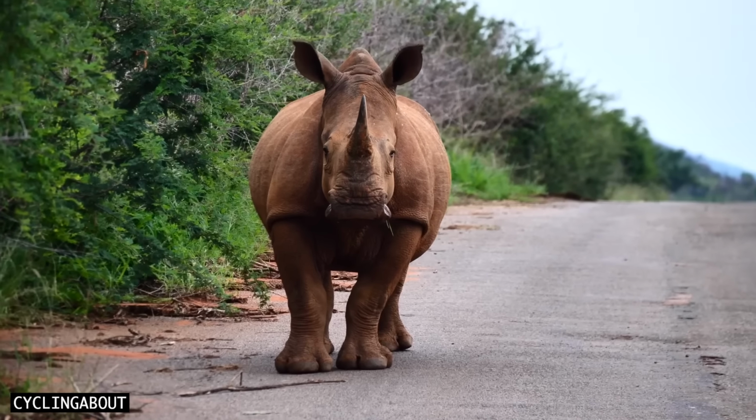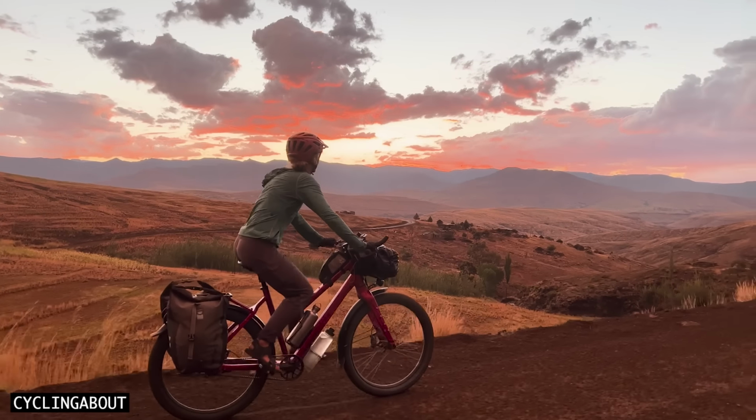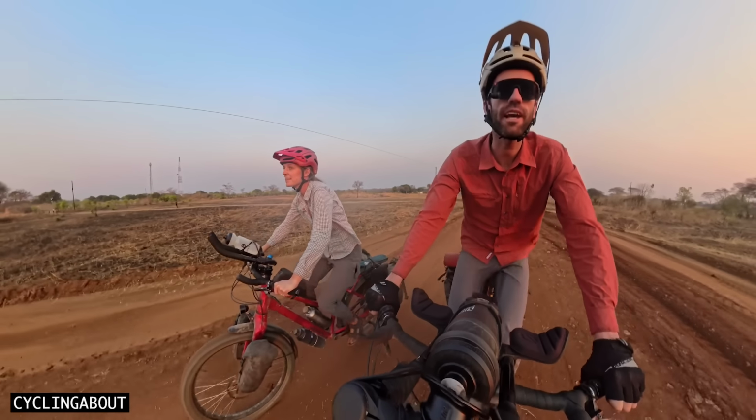My current camera setup consists of a Canon compact with a really big zoom, and this is great for animal and landscape video. An iPhone 13 Pro is what I use for mid-distance, and I have an Insta360 camera mounted to the handlebars for point-of-view shots. I'm still working out this 360 camera, but I think I'm onto something here.